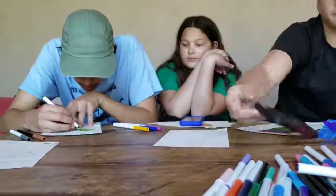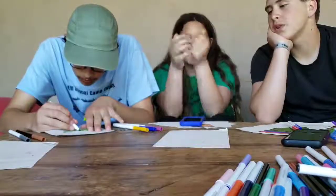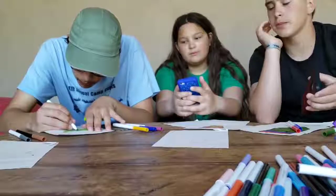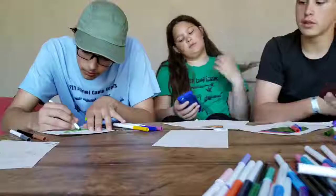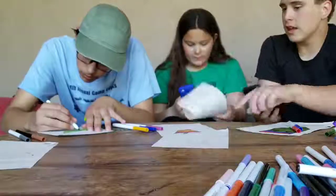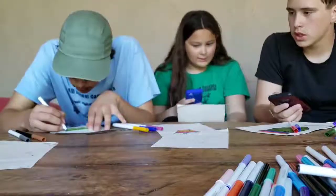Pretty much only I have to finish, so I'm just going to... This is pointless. I need to take a picture. Tell me when to stop it, because I think you're going to be done in like seconds. I like my drawings, actually. I like my people drawings. I think that turned out better than you thought it would. I like this.